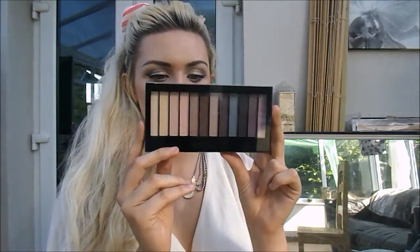Then last but not least, I have some palettes here, and the first one I picked up was the Redemption palette Essential Mattes. The one thing that I haven't actually got in my collection is a collective matte palette. When I bought this, I was a bit gutted that I bought it because I did want one of the other palettes from there. But actually, when I got it, I have found so many uses for it, it's ridiculous.